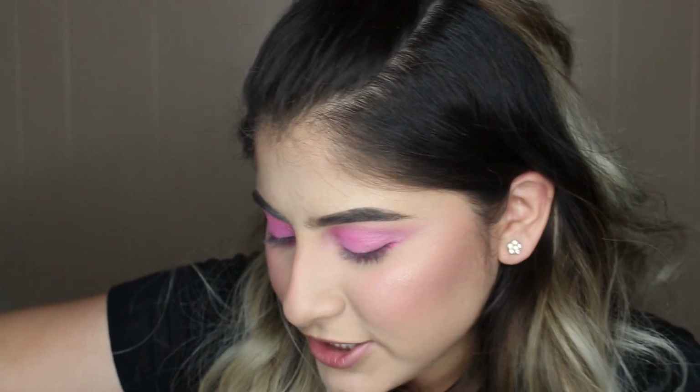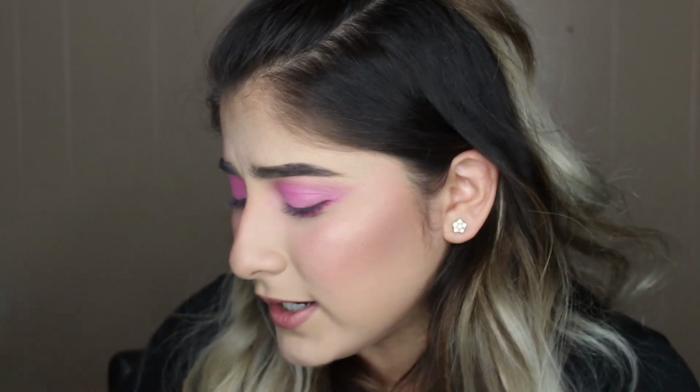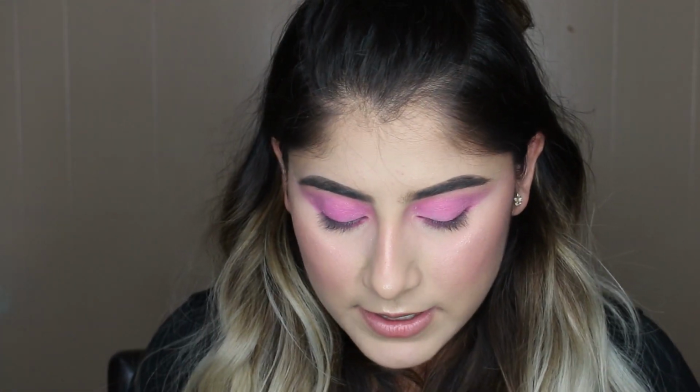Alright, that is literally it for the eyes. I'm just gonna apply some mascara. See, now this is where I'm like, oh my god, you could totally do something more than this. I didn't want to wear lashes with this look because I like the pink as it was. I didn't want to wear eyeliner either. I like the pink as it looks. Of course, you can go ahead and do other things. You can add glitter to it. I personally didn't want to add glitter to it.